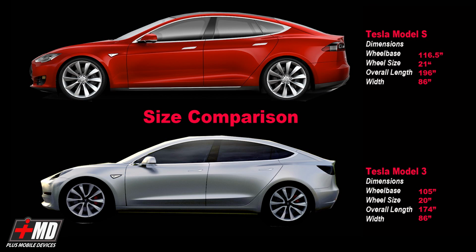So after doing all these different measurements, and using the wheelbase and basing it off the wheel and tire, I was able to come up with this figure here. The Model 3 will have a wheelbase of 105, a wheel size of 20 inch, overall length of 174, and a width of 86 inches. And so this is all speculation. I did what I could just to get the comparison, and I am confident I'm maybe a couple inches off, but this is what it looks like if it was parked next to a Model S.